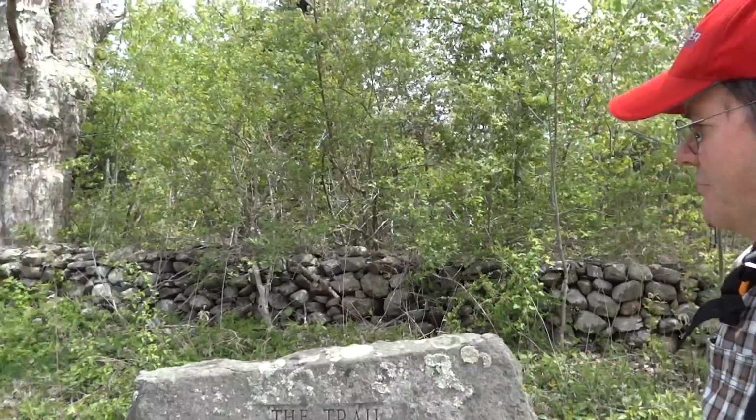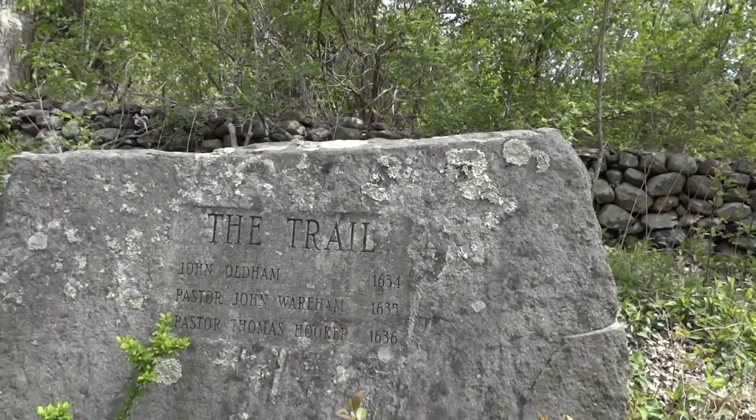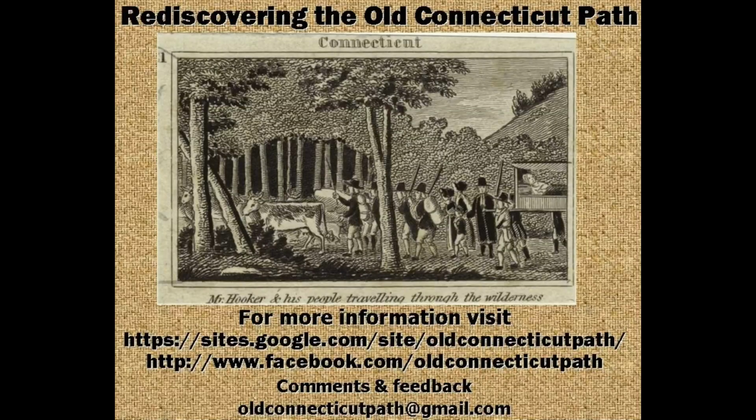The record of the route of travel described by Charles and David Chism gives us a place to start from in our rediscovery of the Old Connecticut Path today. For more information about the Old Connecticut Path as it crosses the Natchaug State Forest and the trails to be found here in the forest and following the Old Connecticut Path, please visit the Old Connecticut Path website.